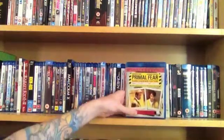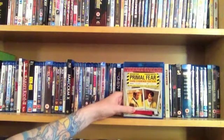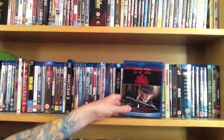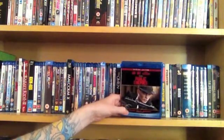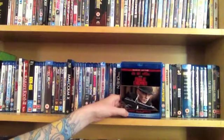Primal Fear, I got this as part of a 2-pack with Shutter Island. I was buying it for Shutter Island, but I always liked this film. I always thought it was Ed Norton's best performance. Public Enemies. This film gets a lot of flak, but I quite enjoy it. Another one of the Johnny Depp ones I don't mind. He's playing a more serious character.